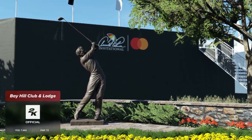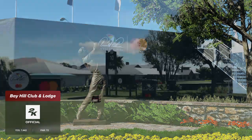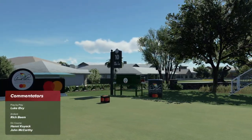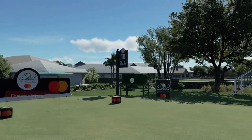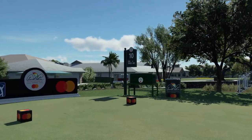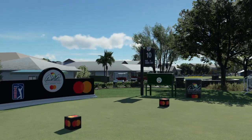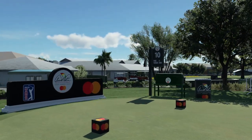I'm Luke Elvey alongside Rich Beeman. This player starts their round in the lead. How should they approach today? Well, they've got the lead, and there is a significant chasing pack, so they can't get too wrapped up in what's going on behind them. They've got to keep their nose out front.